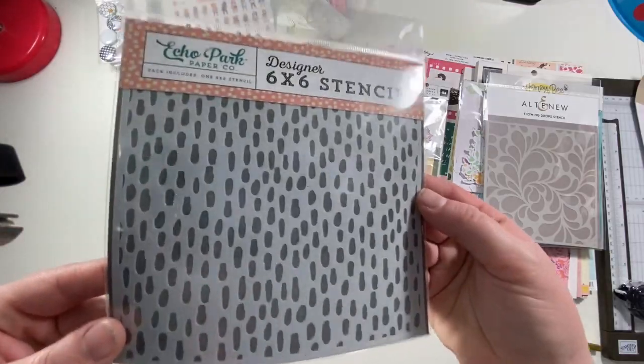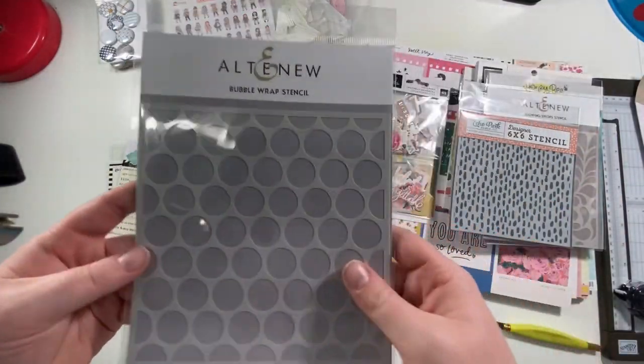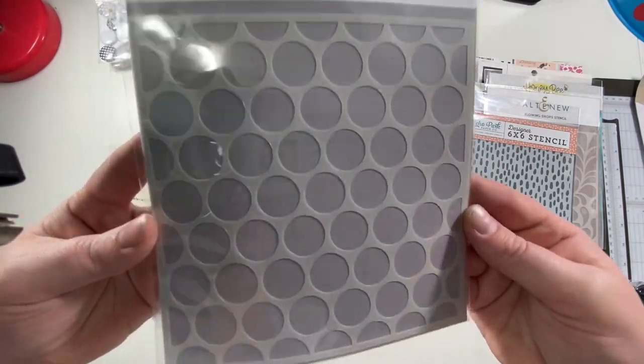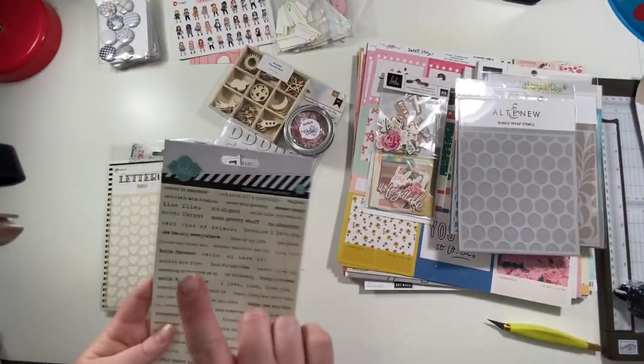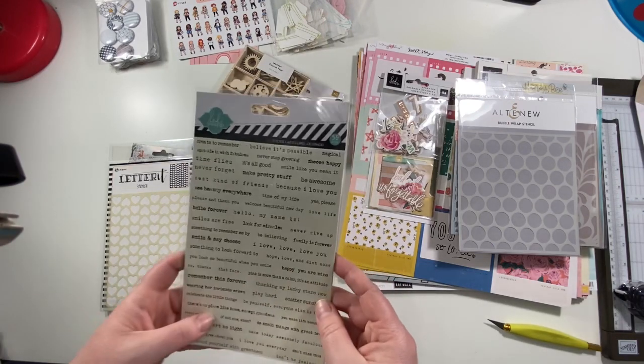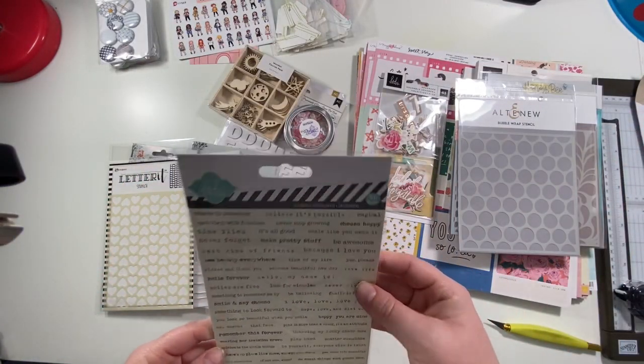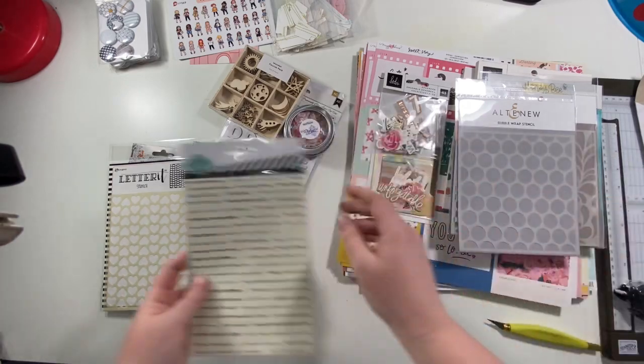I got these fun like spotty ones, and then these big chunky circles, polka dots. And then these are Heidi Swap too. I don't know if they're with the storyline or something else, but they're just cute little tiny words, little tiny phrases. And I think there's just one sheet in there, but I'm not for sure.